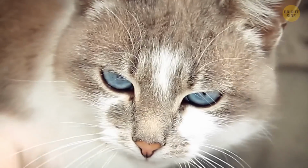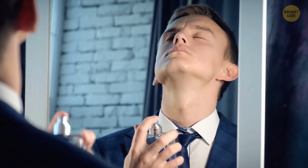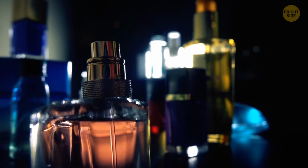Ever sneezed because of a cat? Pets can be allergic to humans too because of cells shedding from our skin and hair, though it's rare. Also, it might be because of the smells we cover ourselves in every day, like deodorants and perfumes.